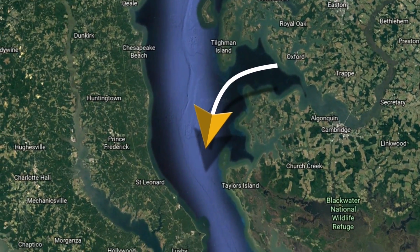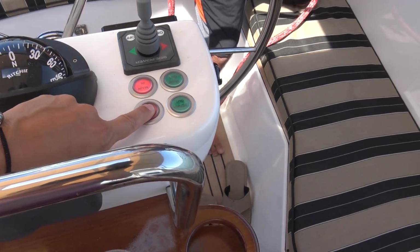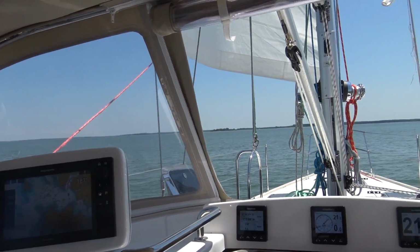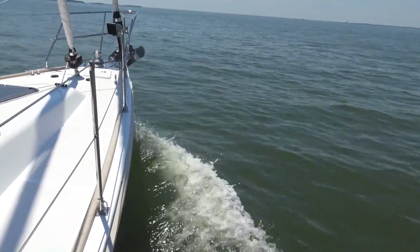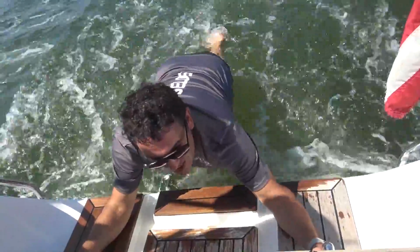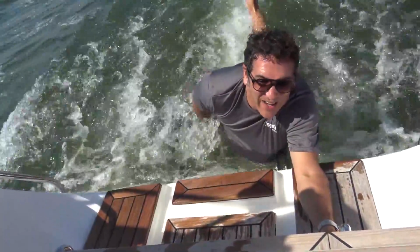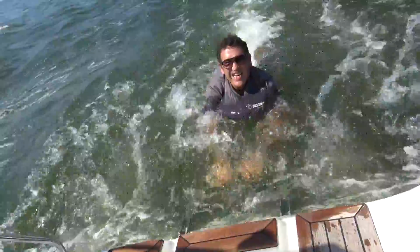We left Oxford and headed generally south down to the Solomons. Furling the sails is just as easy as putting them out. If the boat was slowed down, you would then cover, yeah, do something like this. Back on the ladder.